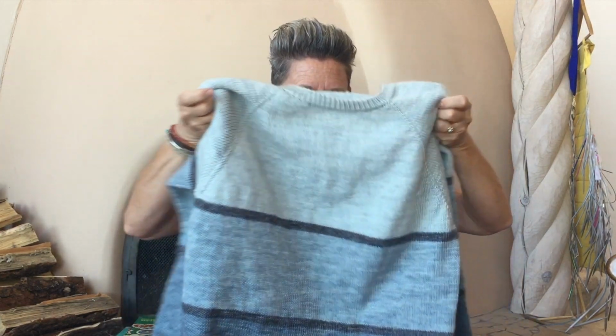I dyed the yarn specifically for the sweater. I think blue, my son looks fabulous in blue. He always looks fabulous, but blue is especially nice on him. So I thought these three colors would be great. I thought to accent them, I put in a different, very dark color in between. And it worked out great.